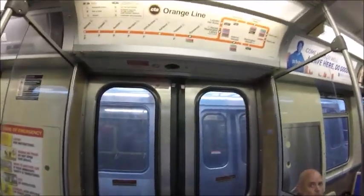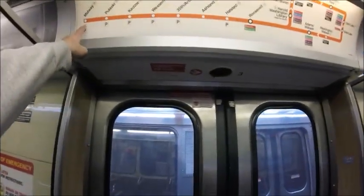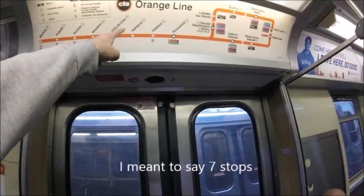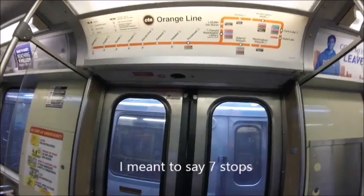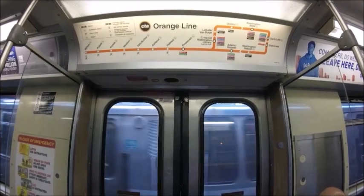All right, guys, I want to talk about this map here. We got on here, which we're at Midway Airport on the orange line. And if you notice, it's got 1, 2, 3, 4, 5, 6, 7 lines to the Roosevelt Station. And that's where you want to get off. If you're going downtown, which a lot of you will be, you want to get off at Roosevelt.